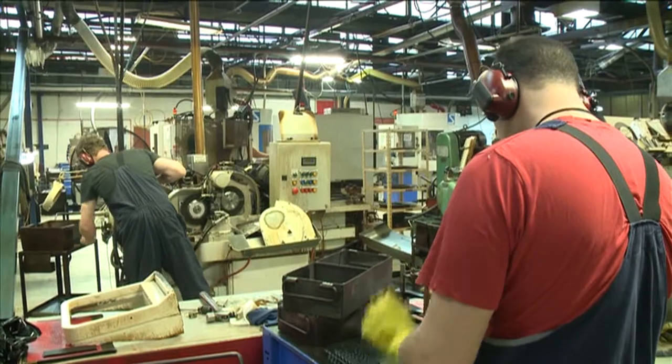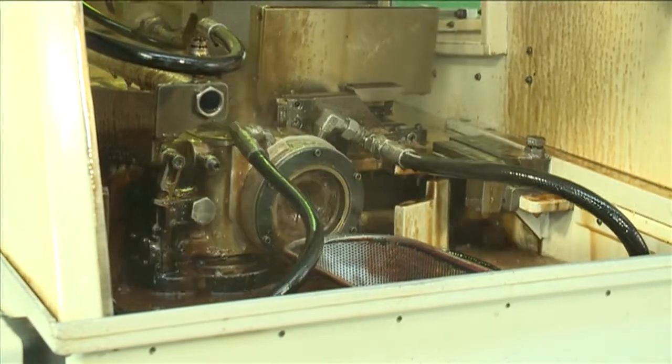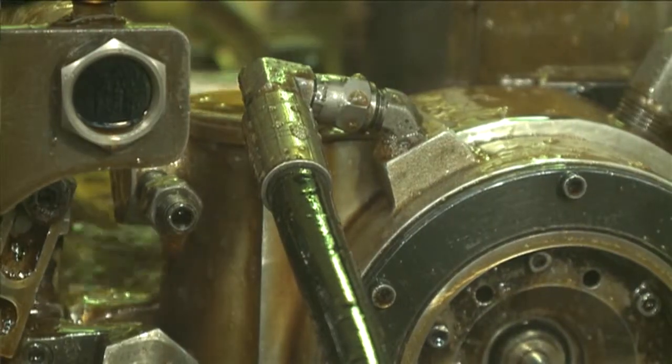He says despite that, there are upsides to manufacturing domestically. We're able to say on our product, made in New Zealand. I think there's some advantage in that. And why is that, do you think? I think people associate New Zealand manufacturing with quality. We're also, because we're based here in the country, we can service our customers a lot more quickly than if we were importing from overseas.